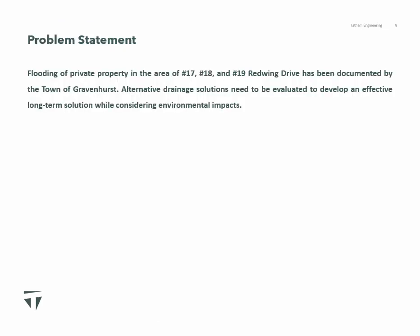A problem statement was developed to guide the municipal Class EA process given all the issues in the study area. Flooding of private property in the area of 17, 18, and 19 Redwing Drive has been documented by the town of Gravenhurst. Alternative drainage solutions need to be evaluated to develop an effective long-term solution while considering environmental impacts.